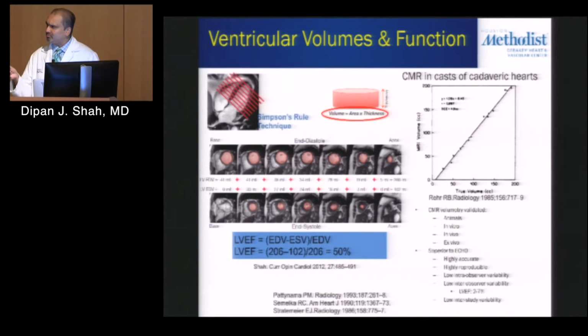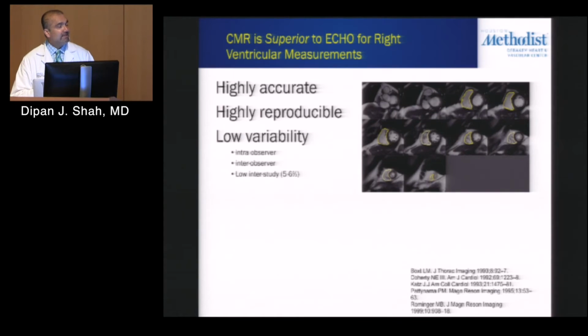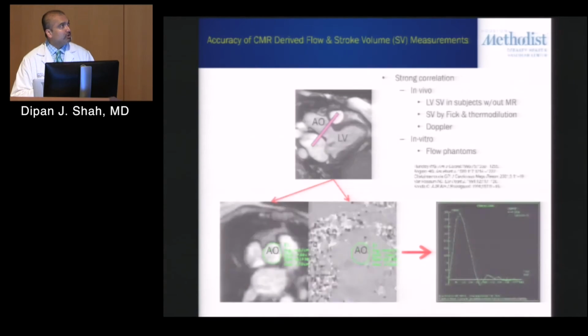So I've got about 2-3 minutes left. I'm going to quickly highlight a few indications where MRI is useful. Obviously for valvular function or ventricular function, when an echo is suboptimal or equivocal, those are indications we move on to MRI, because MRI can give you much more precise and detailed information about ventricular function.